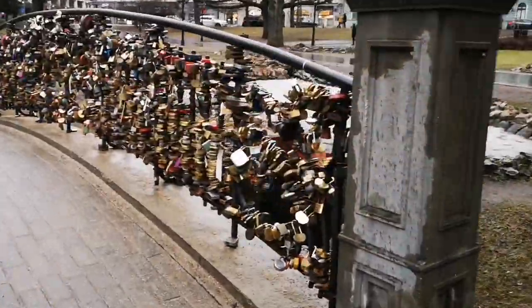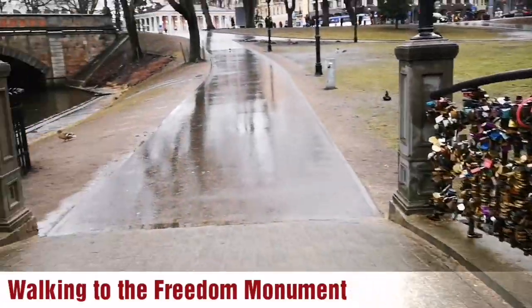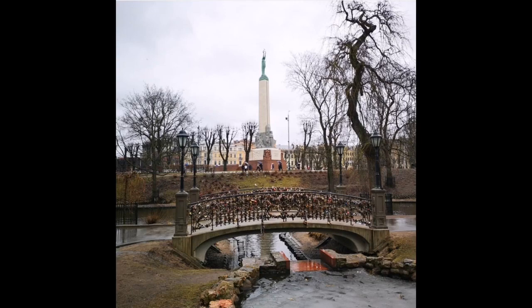These are the lock bridges. The cobblestones, really, I fell in love with the cobblestones of the city and the colors of the buildings. It's just so amazing.